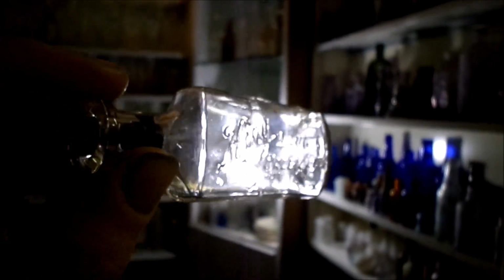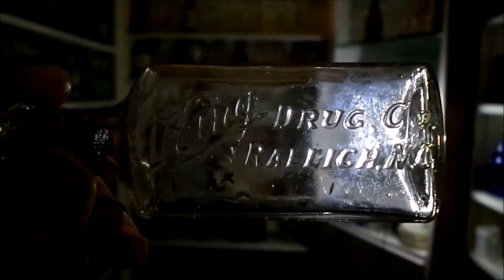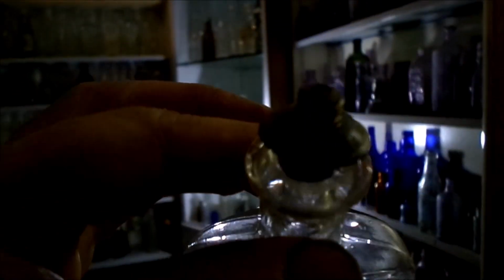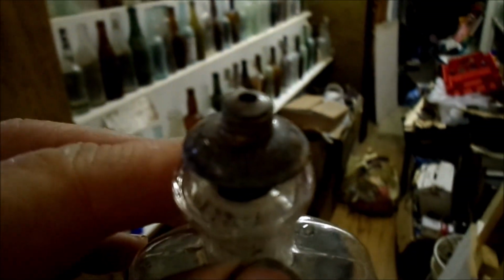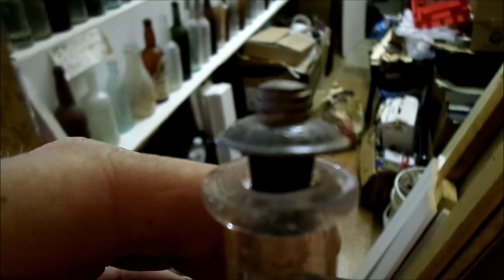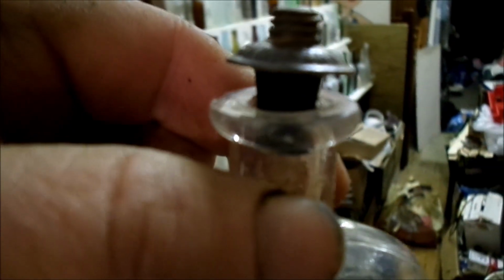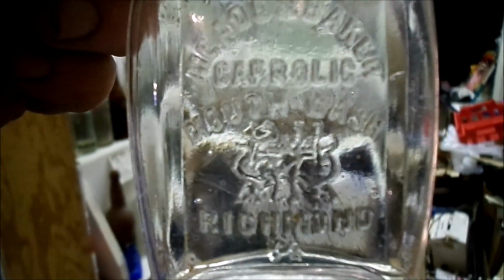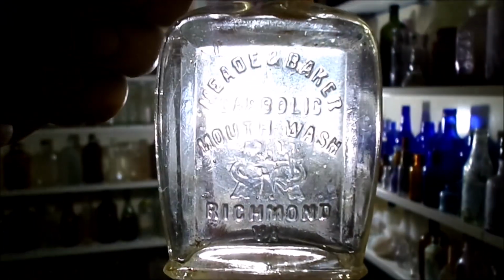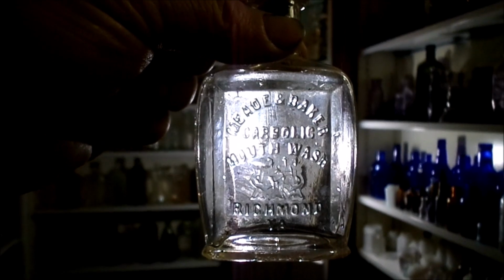And of course, what day would be complete at that dump without one of the King Drug Companies? At least that one's in good shape. So I'm going to put about a $25 value on it. And we have two of these, and both of them have the original stopper in very good condition with embossing, and it's nice and readable, and the cork is nice and tight in there. I'm going to clean it a little bit better, so I don't want to push the cork all the way back in there because it's very hard to get back out. But this could very well be a $25 bottle as well, so we got two of those at $50.